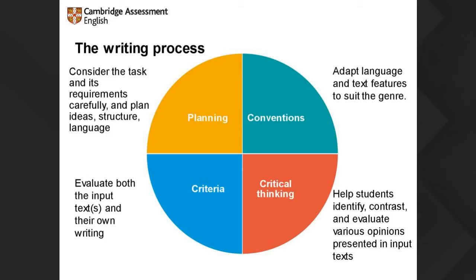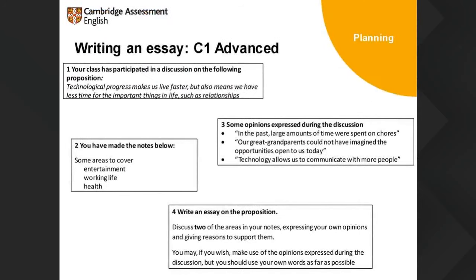Essays. We're going to have a look at part one. Okay, so this is the compulsory task in both papers. So C1, what are our students presented with in Advanced? Yeah, this is an example of what they are going to find in a C1 Advanced writing paper, part one.